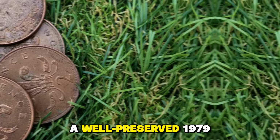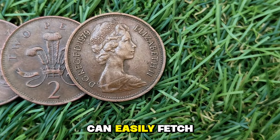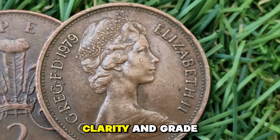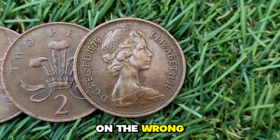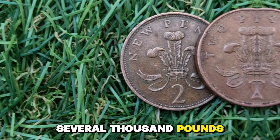A well-preserved 1979 error coin with visible doubling or metal displacement can easily fetch £5,000 to £6,000, depending on its clarity and grade. And for the truly extraordinary ones, like those struck on the wrong blank, or with both sides mismatched, values can reach several thousand pounds or more.